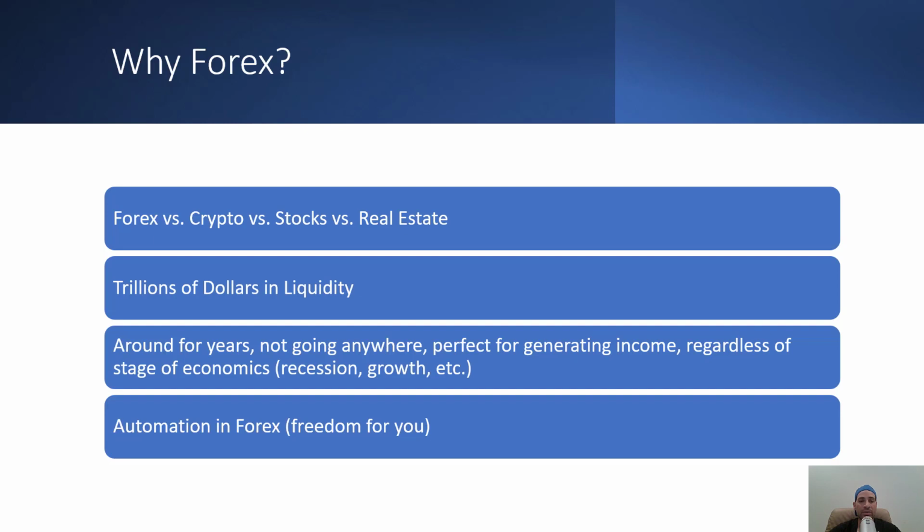It really doesn't matter because currencies are always going up and down against each other, and there's an opportunity to make money. It does not matter what's going on in the world. The world will cause the volatility to continue in the markets, but we like volatility. We make money off of volatility in Forex.